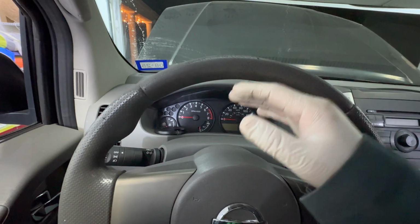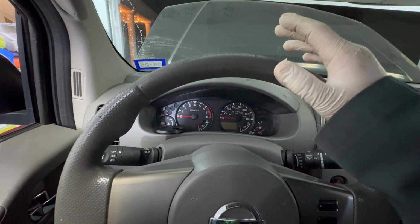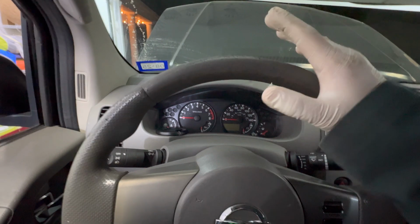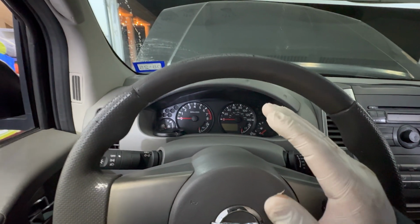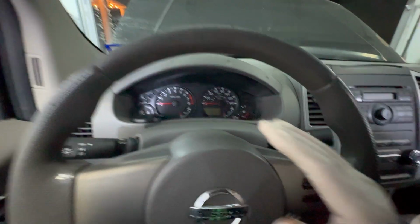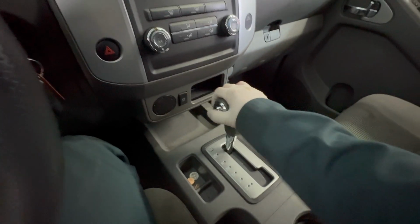So if it sounds like metal on metal, then your transmission is probably not good. Or if it doesn't shift correctly and the vehicle jerks like that, your transmission is probably not good, or it's probably on the way out. Now this is an automatic transmission.